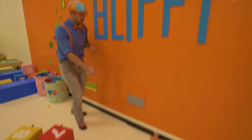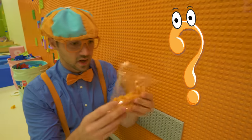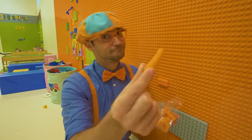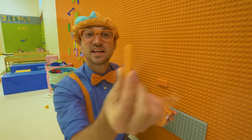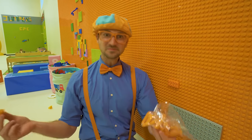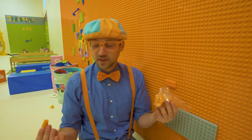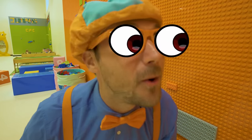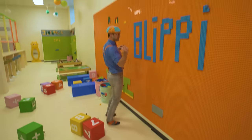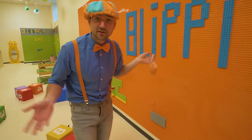Good job! Whoa, speaking of this orange wall, there is some orange vegetables. Do you know what vegetable this is? Huh, it's really orange. And it's not an orange though. This is a carrot. Let's try it out. Carrots are really healthy and they're really good for our eyes. Okay, let's set these carrots down and find another vegetable.